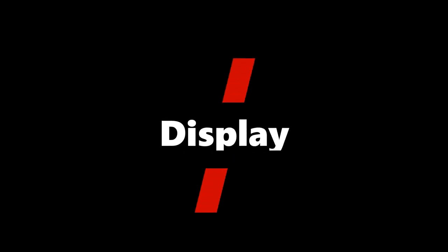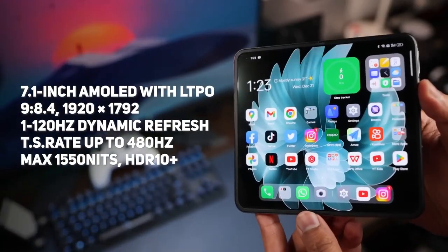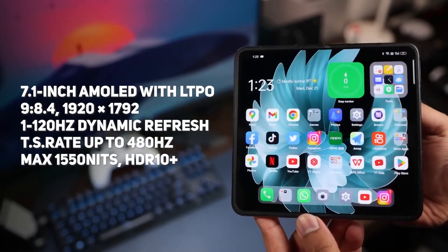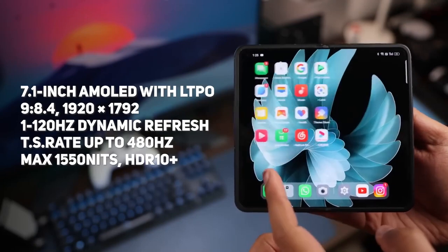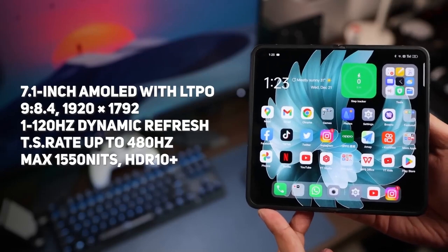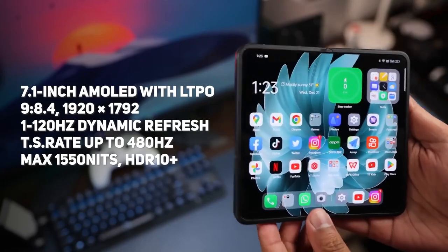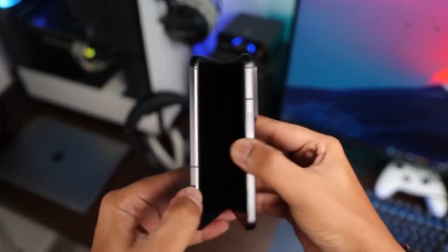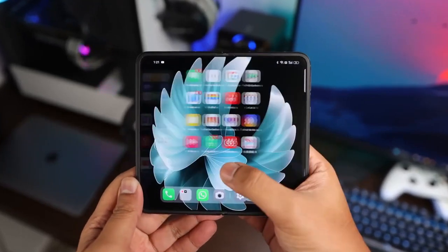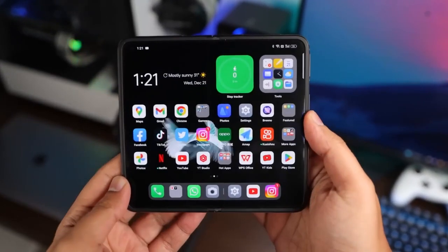The display aspect ratio distinguishes the OPPO Find N2 from other vertically folding phones. The Find N2, like its predecessor, favors a horizontal orientation. Of course, we're referring to its main display. It has a 7.1-inch foldable 1792 by 1920 LTPO AMOLED display. That display looks fantastic, noticeably better than the one on the Find N, which was also excellent. It has bright colors and deep blacks, and it can be quite loud when necessary. At its brightest, it can reach 1550 nits of brightness. This display is also HDR10+ compatible.